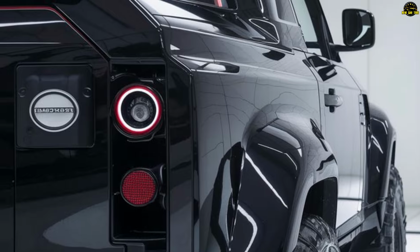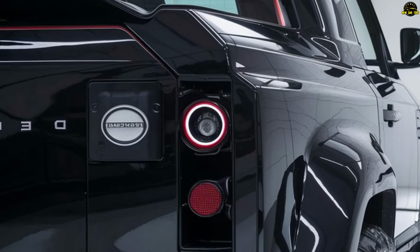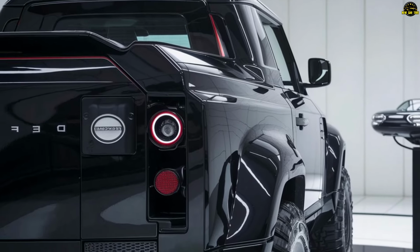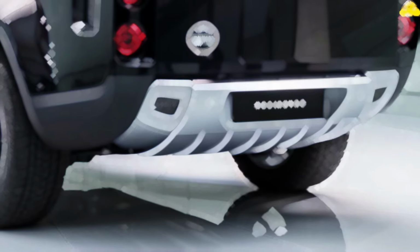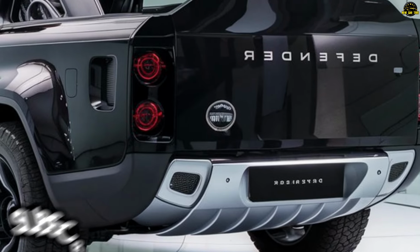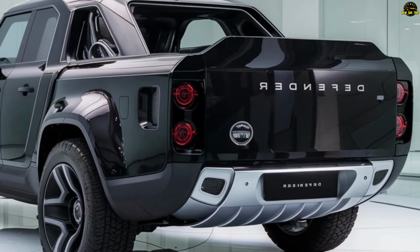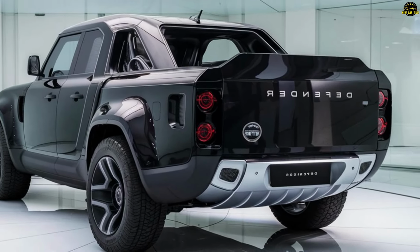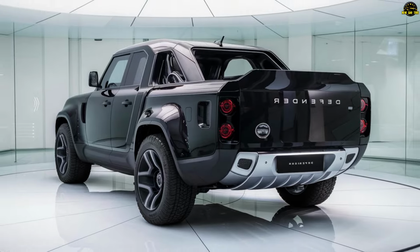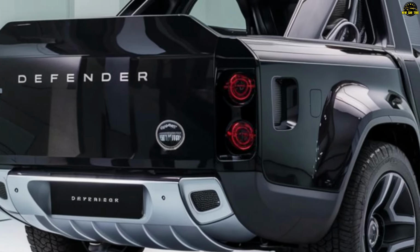Price. Ah, the golden question. The Defender's starting price is like a well-kept secret whispered among car enthusiasts. Picture a treasure chest buried deep in the Sahara. You know it's there, but the exact location remains tantalizingly elusive. However, word on the street suggests it'll begin around $60,000. A modest sum for a ticket to the unknown, don't you think?